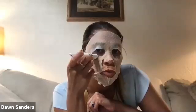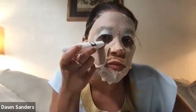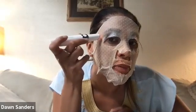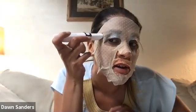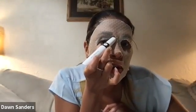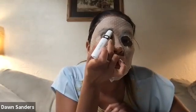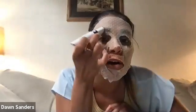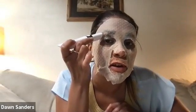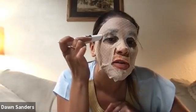Yay! Then we do the second underneath. 1, 2, 3. And it's going to feel nice and warm. Then we're going to go a little bit more. 1, 2, 3. And then up. 1, 2, 3. Release. Then we go back to the corner, under the brow bone. 1, 2, 3.